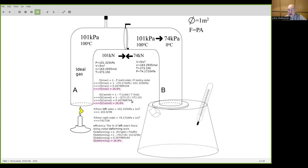26.8%. That's the same Carnot efficiency value, and if we calculate from the pressures, we get the same. So this is the correct way to calculate the maximum efficiency that I say I have discovered and can prove. So this Carnot's equation is bullshit, and my equation is correct. It gives the same maximum efficiency value if we calculate exit side pressure divided by entry side pressure and 1 minus that. So we can get the same Carnot efficiency value in many different ways, but which one is correct? Is it from the pressures, the temperatures, or the forces?